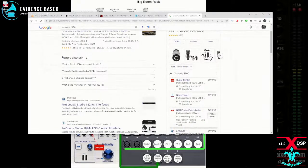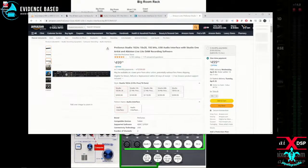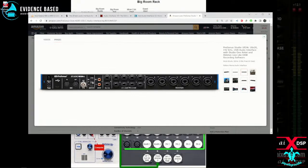Let me see, maybe the Amazon. Will the Amazon one actually show me what I want to see, or is it just going to be garbage? Here's the back panel right here. Let's go. ADAT. So, oh, that's why they call it an 1824, right? So you can get another 8 channels. So 18 ins. 18 ins is nothing to laugh at.